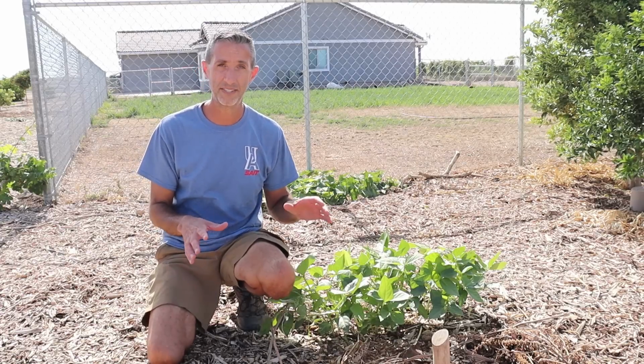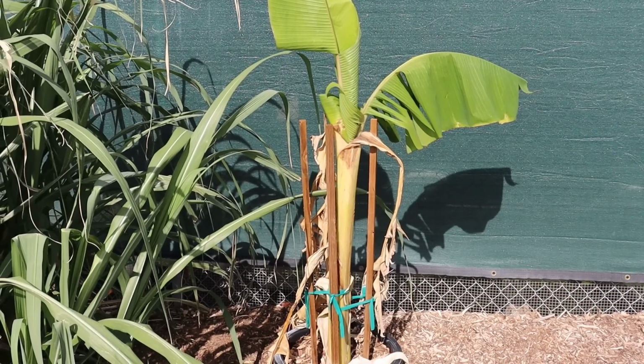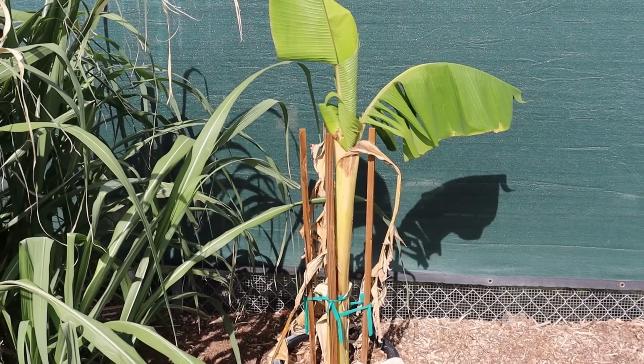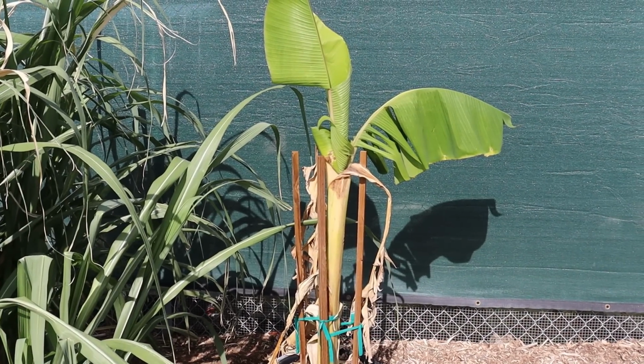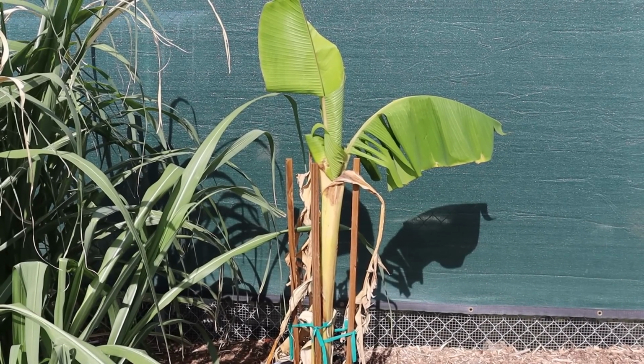We've been working on this area here. It's actually where we're gonna be planting our banana tree. In fact, it's doing really, really well. It has some new growth that's sprouting out of the top of the stalk. So we're pretty confident that that tree is gonna make it, at least for now.